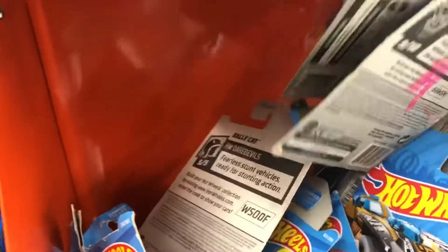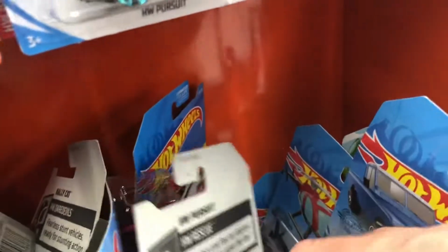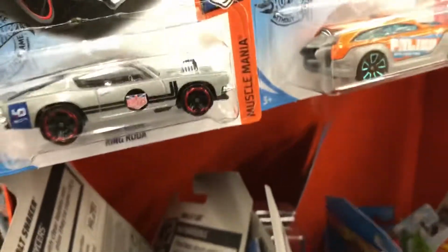I took stuff from the other bin and dumped it in there, and I found another one of those gas trucks. I dropped the car on the floor, picked it up. Here I find another bin. I decided to go through it, because this Walmart right here, it's in Kentucky. It had three big dump bins in the back, and it had this up front.